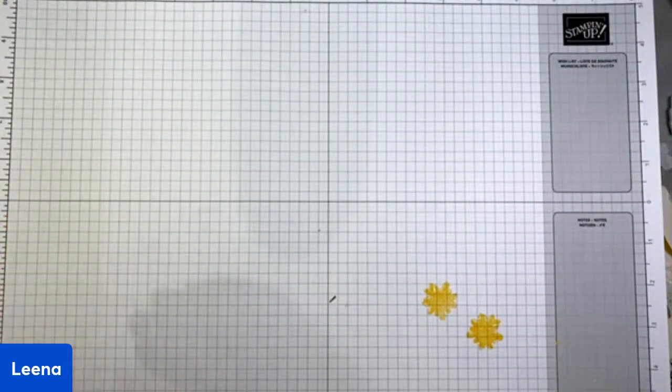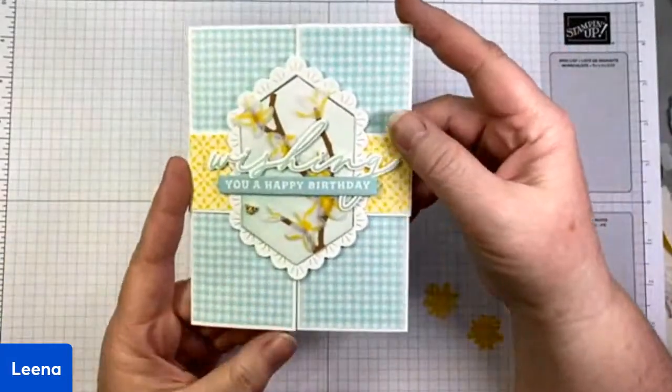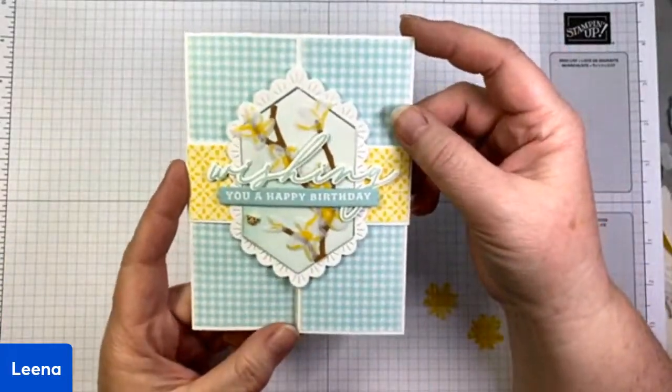Number two, so our next two cards are both fun folds, but they're relatively easy fun folds. Okay, so this is just a simple gatefold card.